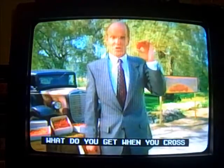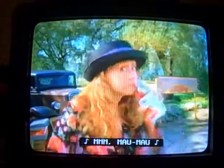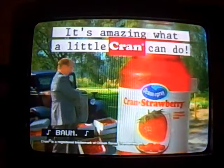What do you get when you cross an Ocean Spray cranberry with a strawberry? Ocean Spray Cran drinks. It's amazing what a little cran can do for strawberries.